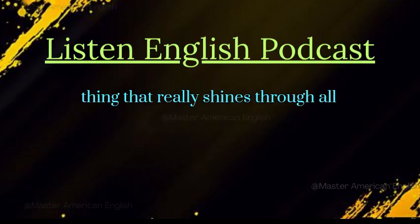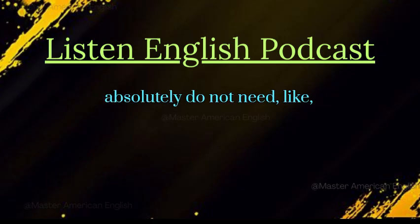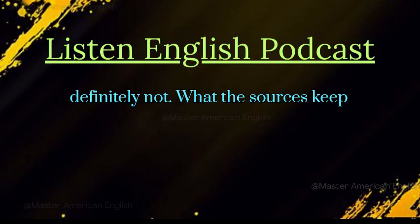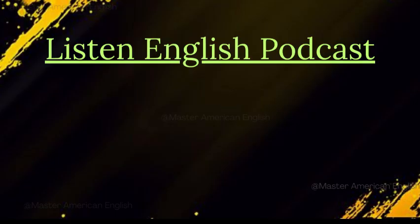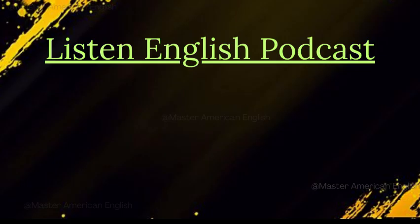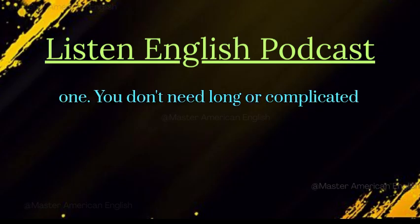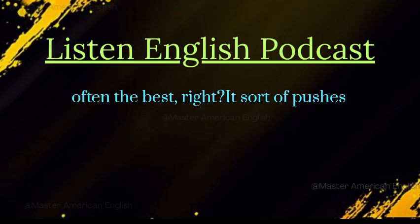The core message, the thing that really shines through all these sources, is that you absolutely do not need super complex words or perfect grammar to communicate well in real life. No, definitely not. What the sources keep highlighting are the qualities. It's about being simple, clear, kind, polite, and just helpful. Exactly. There's a great line: kindness in language is just as important as correct grammar. Yeah. I thought that was really telling. It is. And another one: you don't need long or complicated sentences. Short, polite sentences are often the best.